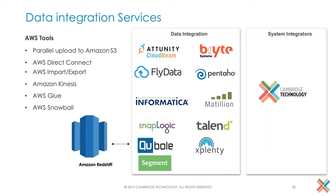Most important, you may be using proprietary data integration tools, be it Pentaho, Qubole, Attunity, Informatica, Matillion, anything. These are supported on Redshift. You essentially will continue to use your existing data integration tools in the cloud. Likewise, on data visualization, Redshift supports most of the data visualization tools, including Tableau, QlikView, and whatnot.